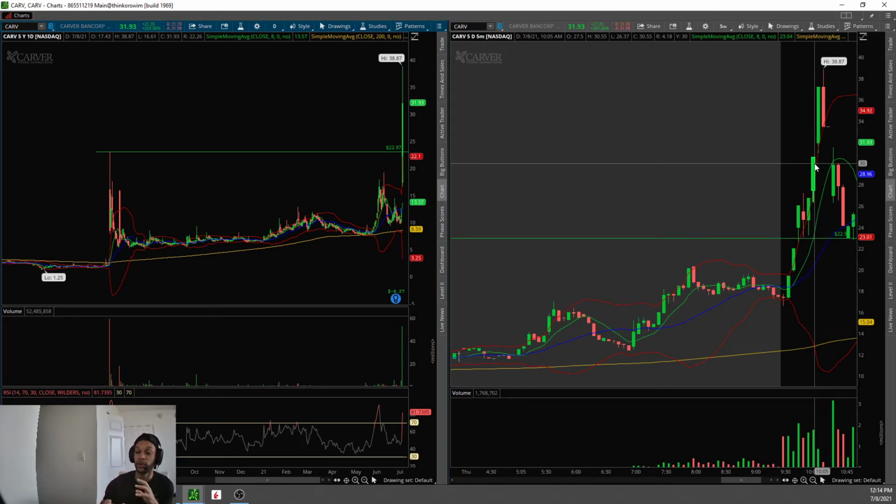I'm a little upset with myself about this trade. And the reason is because I sold at $30.55. I was up $5 on the play. Amazing trade right then and there. I knew it had more room to run, but I just wanted to take that quick profit.